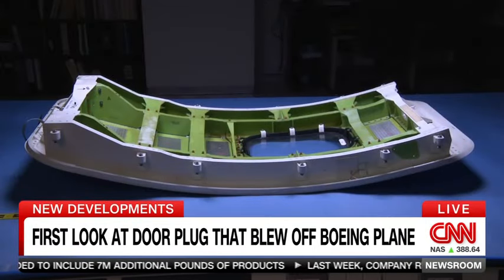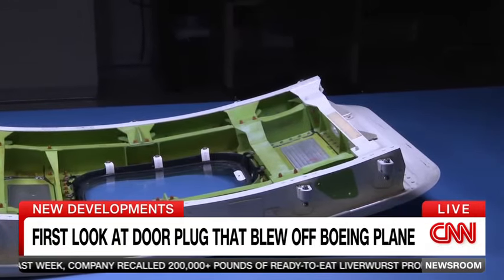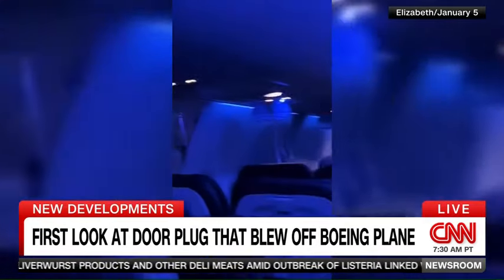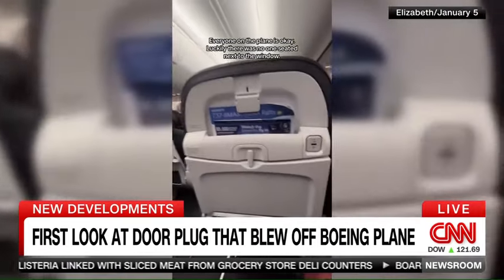This is the same flight panel that was blown off during that horrifying Alaska Airlines mid-flight. This wasn't even the emergency door. We're at the end of the plane, so the emergency door's right there. It was just a piece of the plane. Okay, so there was no one seated there. There was thankfully no one seated.